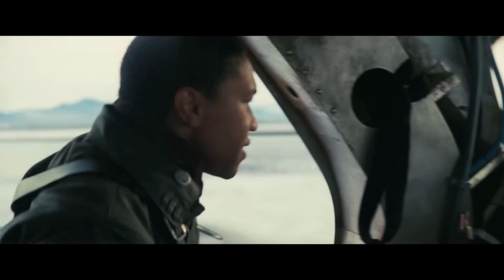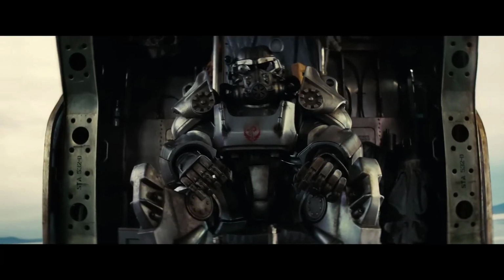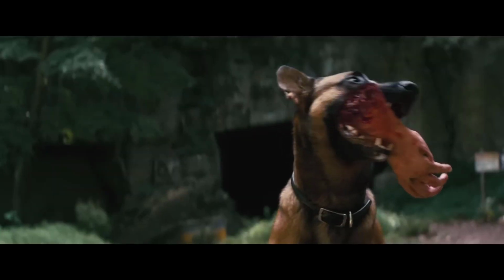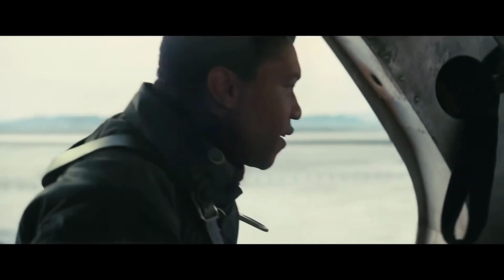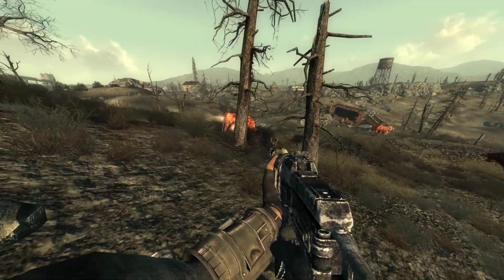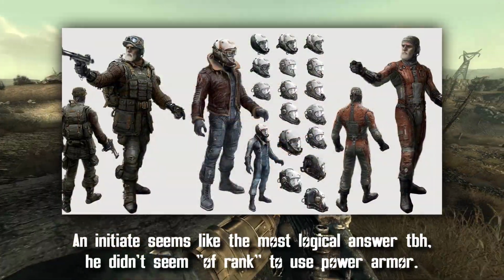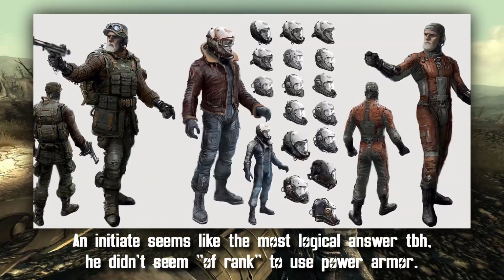When we are shown this character in the very first reveal trailer, he's on a Vertibird with a Brotherhood of Steel member, and it looks like they're going out on some sort of expedition, but he was not wearing power armor. The other person in the Vertibird with him was. To me, it looked like he was some sort of a scout or a field scribe or something. It didn't look like he was someone who was able to use power armor yet. It seemed like he was a different type of rank.